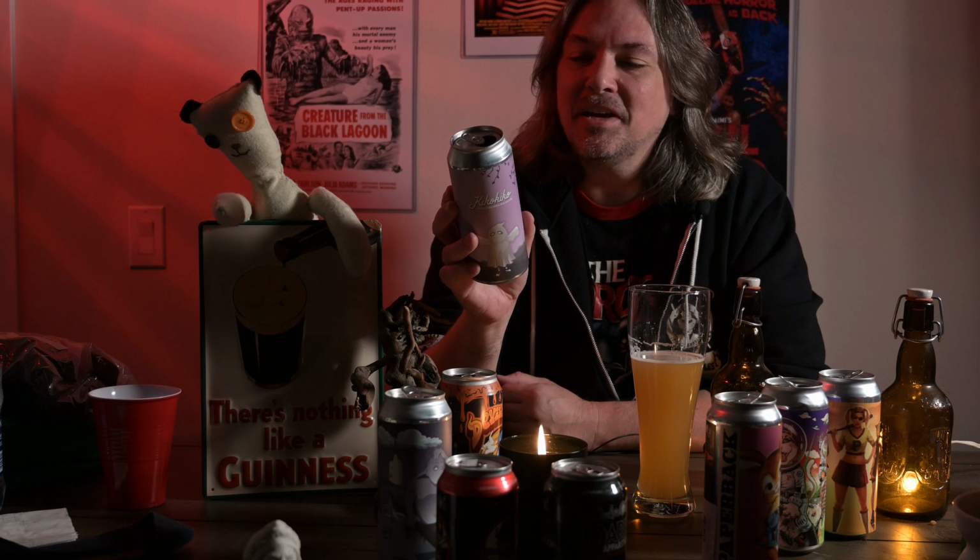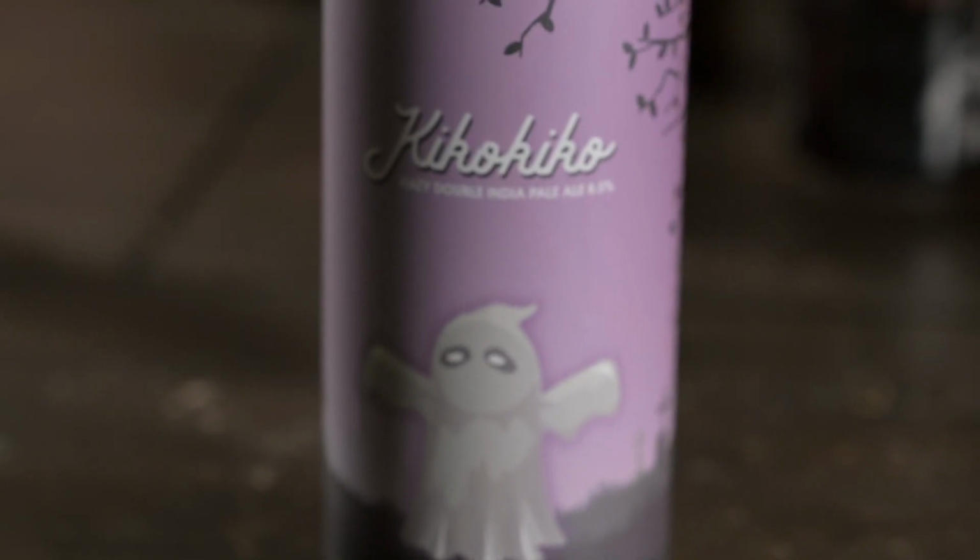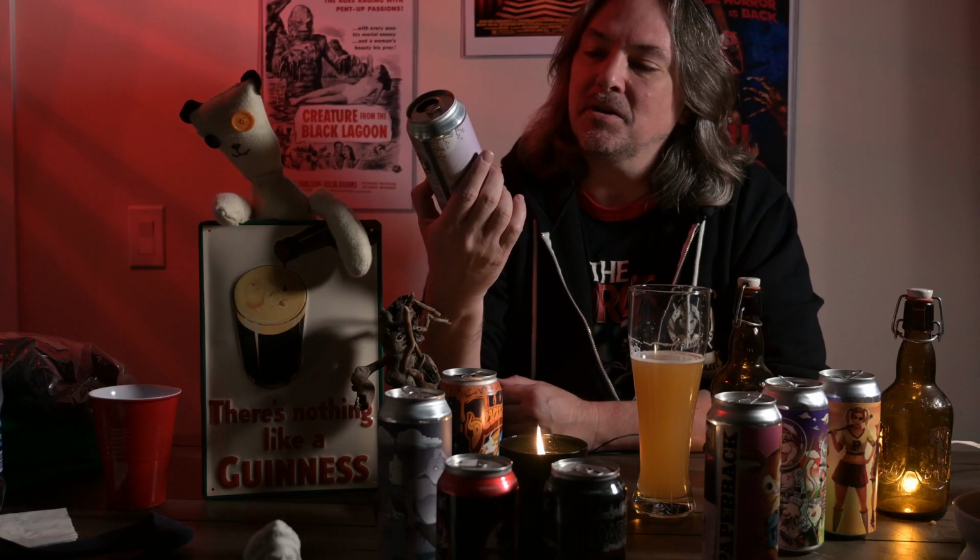They do make strong beers, and the Kiko Kiko are known in Maori folklore as malevolent ghosts that take possession of the living, causing them to lose their sanity. Isn't that fun? And he's adorable. If you're going to be possessed by a malevolent spirit, that's probably the way to go. He's even got, like, looks like he's wearing Chuck Taylors. That's pretty cool.